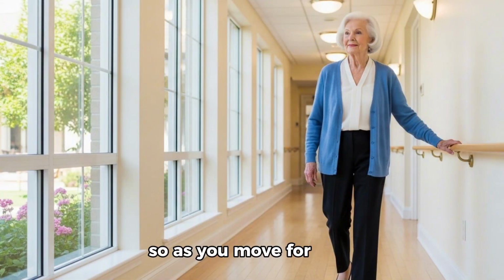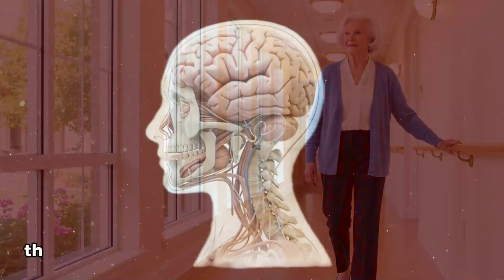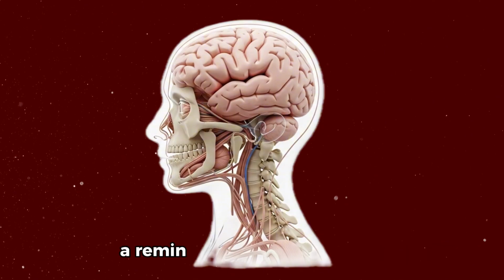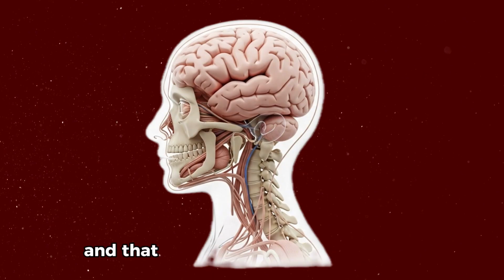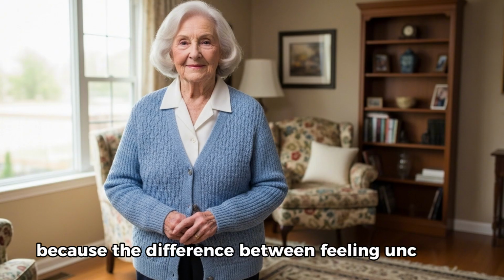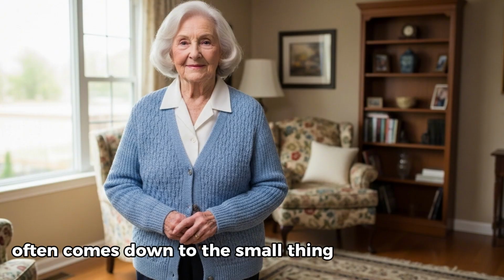So as you move forward, don't think of these exercises as tasks to check off. Think of them as signals you're sending to your body, a reminder that it still matters, that it still has support, and that you're choosing to stay active in your own care. Because the difference between feeling uncertain and feeling steady on your feet often comes down to the small things you decide to do today.